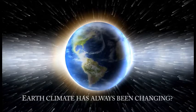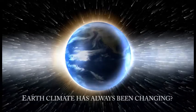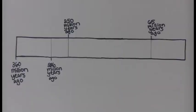Have you ever heard that Earth's climate has always been changing? Let's take a look. To get a better sense of the timescale we are working with here, look and see just how long it's taken for us to get where we are today.